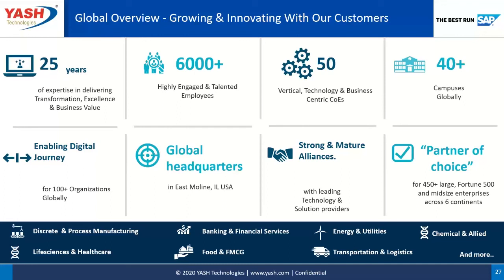Again, you see across the industries we have our footprints and our presence. Our core focus industries I have mentioned below: life sciences, chemicals, energy, and manufacturing. At this point of time, we are partnered with almost 450 plus companies. We are supporting them day to day on their ERP, their IT applications, and their infrastructure support.